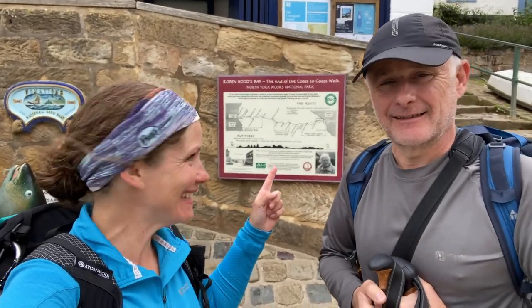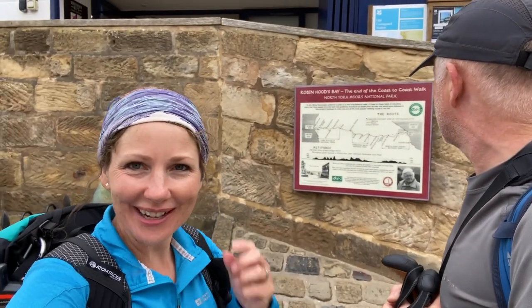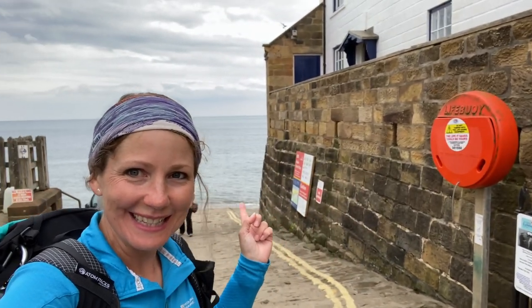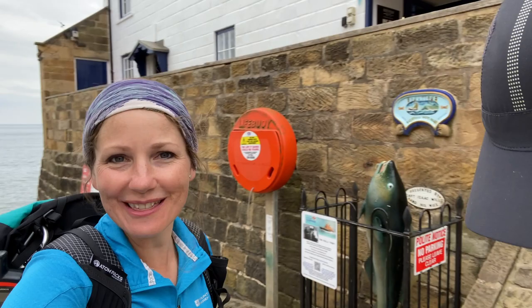We've made it to the end. This is the sign saying the end of the Coast to Coast walk. All we have to do is go down here, dip our feet or trainers in the water and throw in our pebble that we collected from the other side. So we do have our pebbles, don't we?